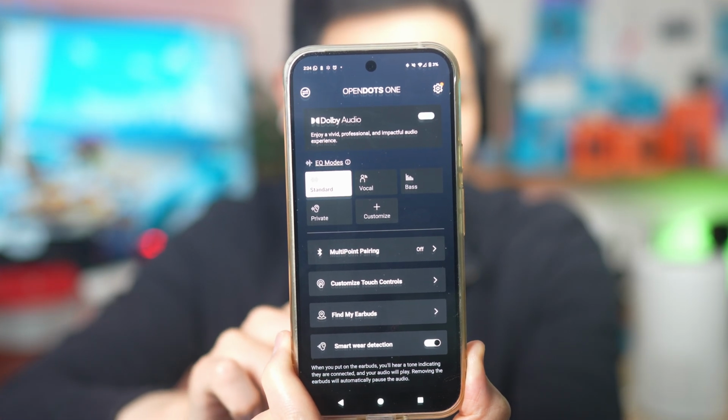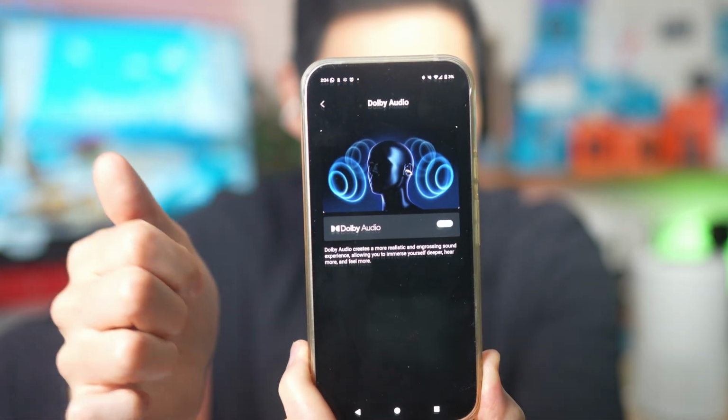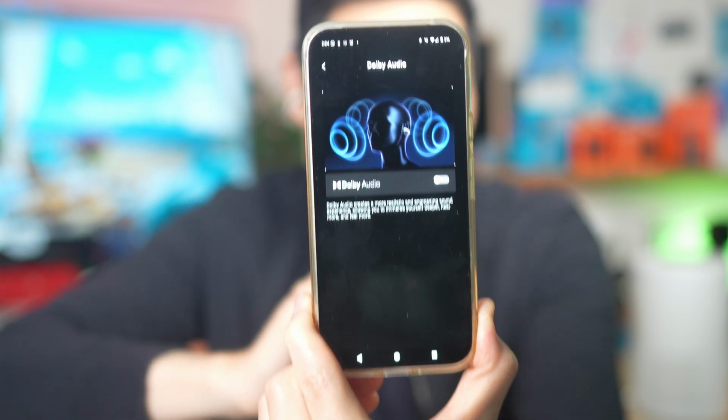Honestly, I think this is one of the best overall audio apps in terms of what you can do, because being able to just control the Dolby Audio, which creates a more realistic and engrossing sound experience, allows it to have more spatial sound, and that means your music is going to sound better, especially when you're listening in this open format. So it's really mirroring what Bose is doing with their technology, except SHOKZ is licensing it from Dolby.